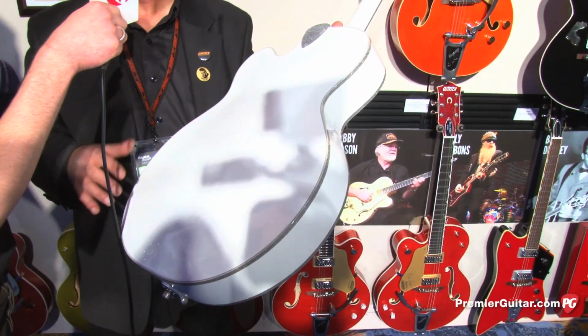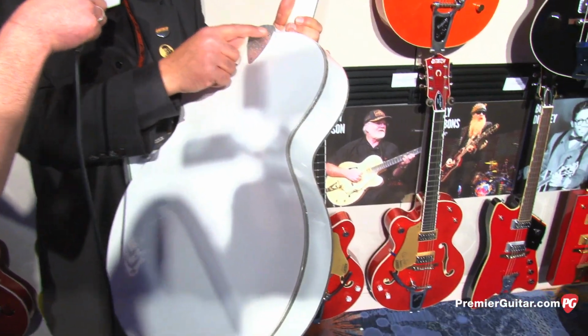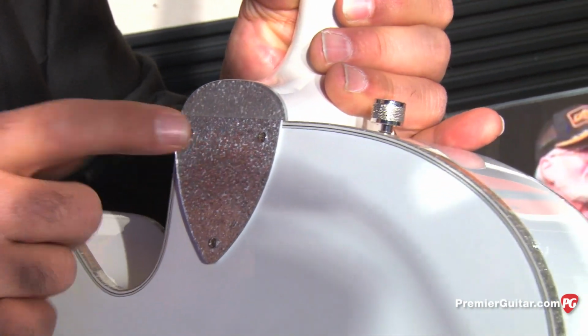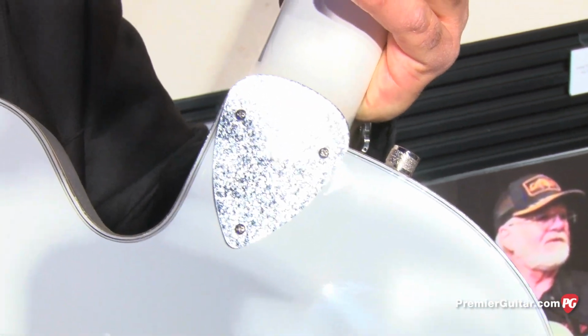He didn't dig that, so we didn't add it on this guitar. This cover is really just a decoration, because the Baldwin era guitars, that's how you had access to adjusting the truss rod. It was very difficult to adjust.